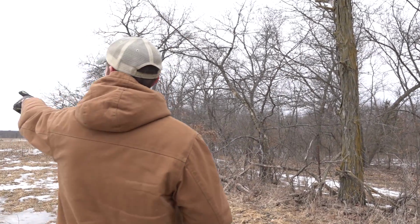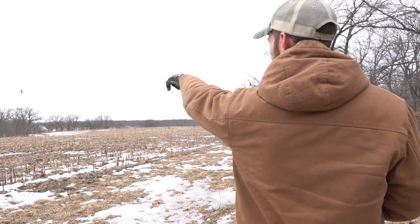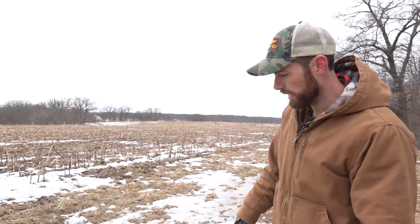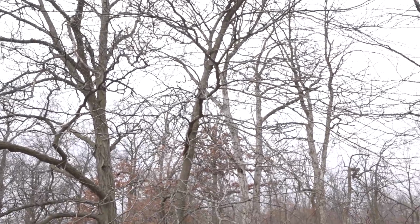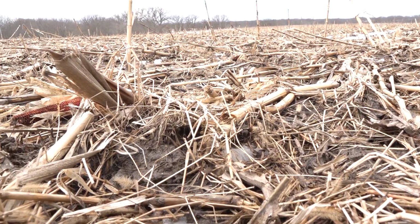I'm assuming that those big oaks over there that you can kind of see over in the pasture a few hundred yards away, I would bet that turkeys roost in those trees quite a bit. And if we walk over there, we're going to start finding droppings up underneath of them, maybe a turkey feather or something like that here or there. The main thing when you're looking for turkey sign, you just need to find a little bit of it to know that there's turkeys in the area.